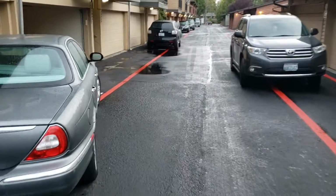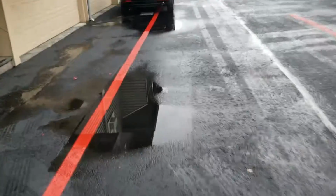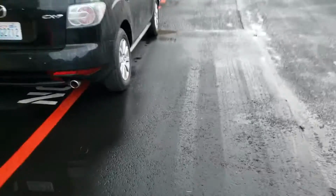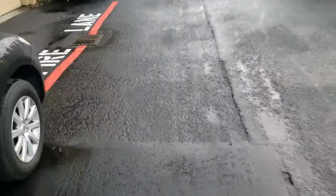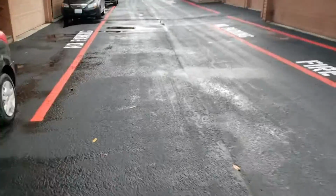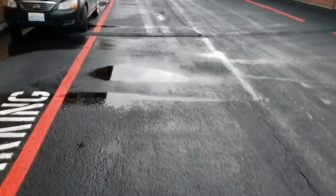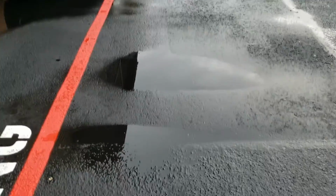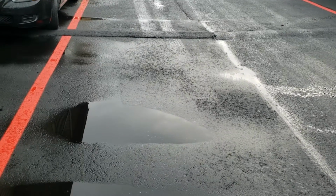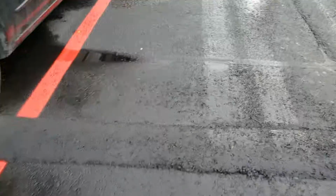Second patch is right there. Now this thing is holding water in two spots, right here and there. Saw cuts look good. This patch though, so this patch we did, and there's two puddles in it right now. And we put the speed bump back after on the same day.